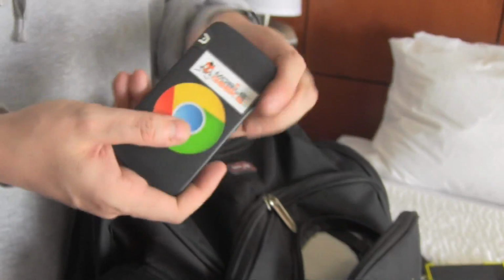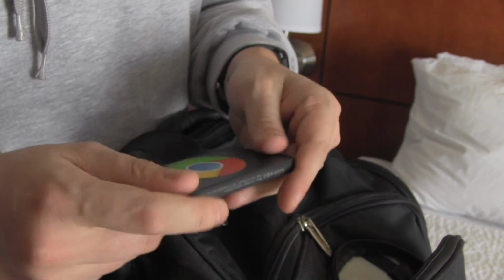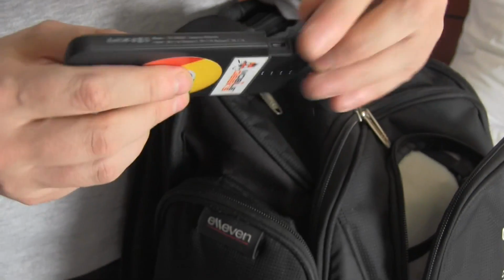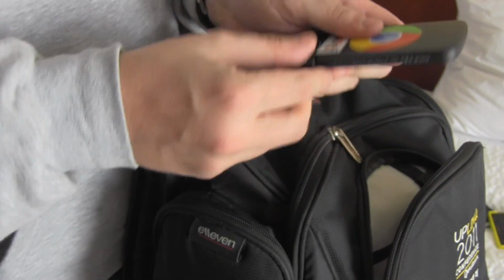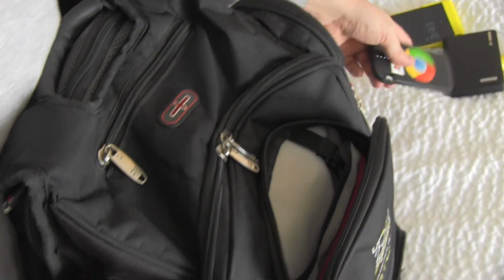And last but not least, I'm also using the Anker one, which is, I think, like 4500 milliampere hour. I just love it with this integrated cable here. And it's small and it fits into my pockets easily. So, you know what, I'm all good to go, almost for a couple of days with all these little battery packs.